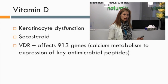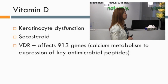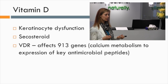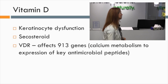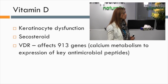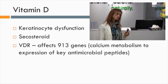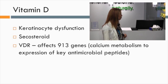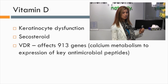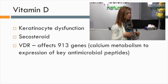Now, vitamin D has long been thought of as a hormone instead of a vitamin. It works like a corticosteroid, which is basically, it has anti-inflammatory properties. So using vitamin D can keep inflammation down in the body. What I had found was a bunch of great research on vitamin D, and one of the big things that I saw was that vitamin D, through the vitamin D receptor, can affect the translation of over 913 genes in your body. That's quite a bit when you think about it. That's why your skin is the largest organ. It has all those vitamin D receptors. We need a lot of vitamin D to keep our body healthy.